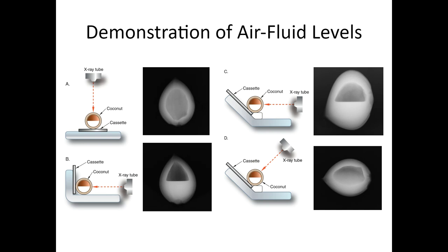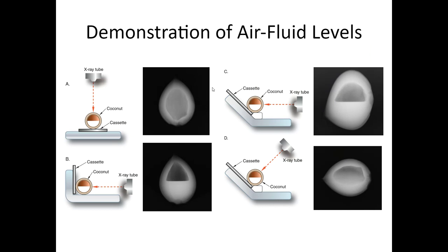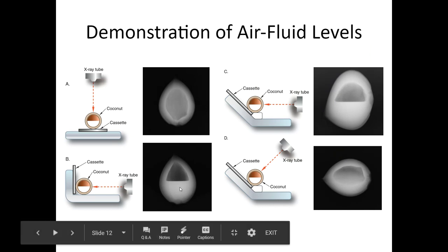None of these look really good. I guess this would be kind of the best one. This creates too much OID and might work with the coconut, but wouldn't work with real people, really. So which one's the best one? Well, this is the best one, but not achievable.